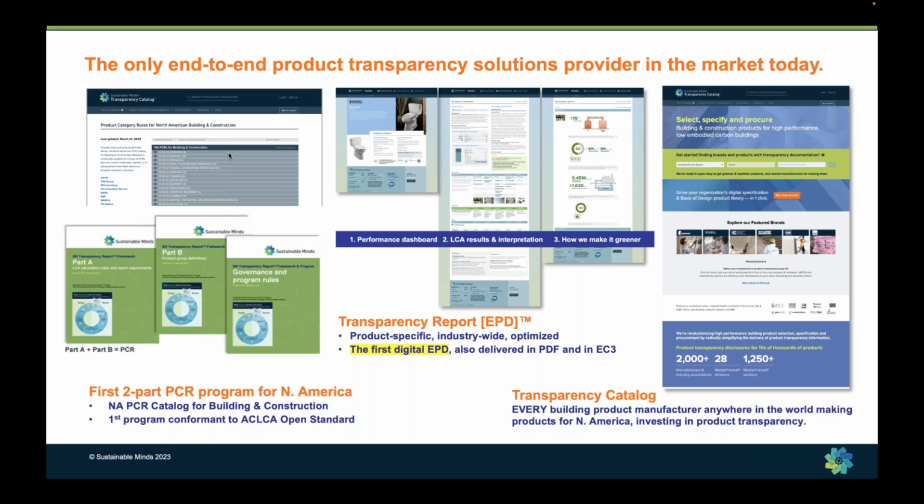Our transparency report is our brand of EPD. The first digital EPD, we started delivering them in 2015, again, to integrate product transparency with product marketing so that manufacturers can tell their improvement stories and correlate them back to the data being disclosed in the EPD. And you're going to hear a little bit about how we worked together with the folks at Wells to create their EPDs and how they're using them. And they created transparency reports.